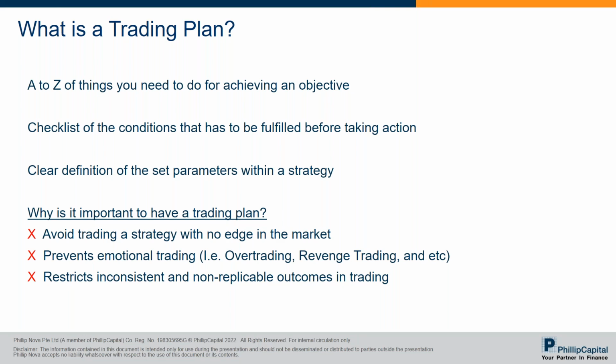Number 3, it restricts inconsistent and non-replicable outcomes in trading. What do I mean by that? Let's say today you happen to hop in the market and you decide to place a position, and that happens to be a winning trade. So good for you. But what happens next? Are you able to replicate that again and again? I think that is absolutely key. Without knowing what the triggers are for you to replicate the same outcome, it is difficult for you to remain consistently profitable. And consistency is key. You do not want to be profitable just once or twice, but you want to be consistently profitable as a trader.